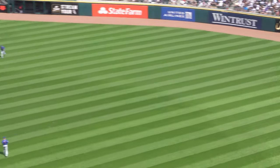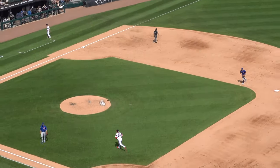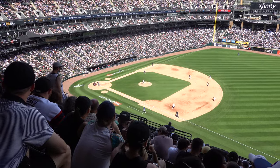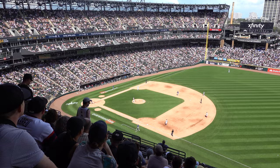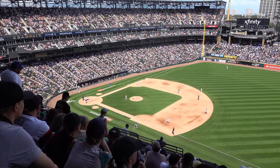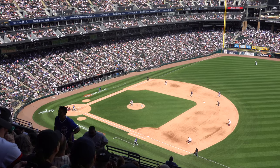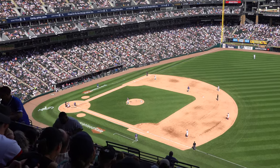Yes, nice catch. Keep missing these hits. Foul ball. Come on, he hit himself in the foot.